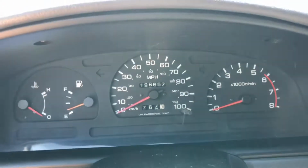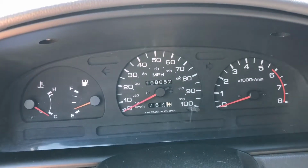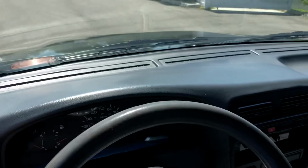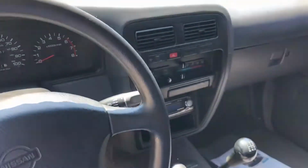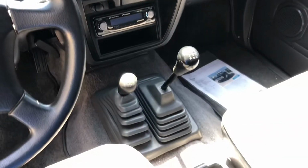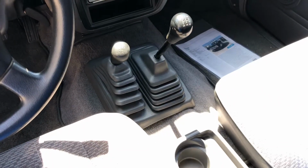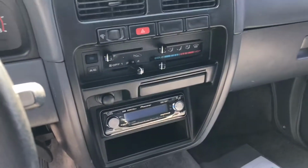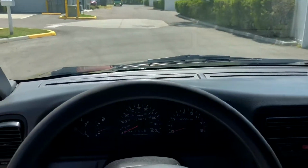Show the clusters there. It does have 198 miles, but this thing was taken such good care of. You can tell with the dash, the inside interior, the headliner. It was definitely a garage car that was treated with a lot of respect. Blows ice cold air, strong radio. So let's go ahead. We'll check under the hood, take her for a spin, and put her on the lift.